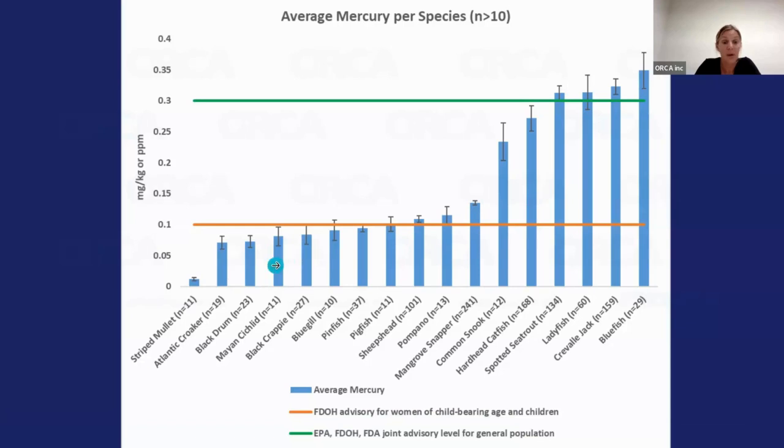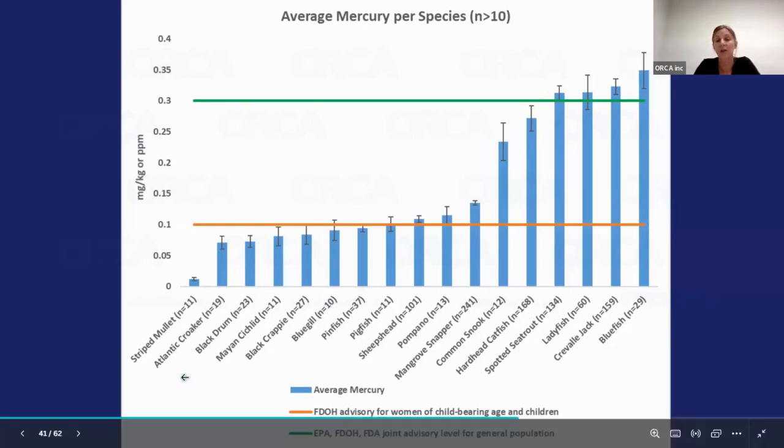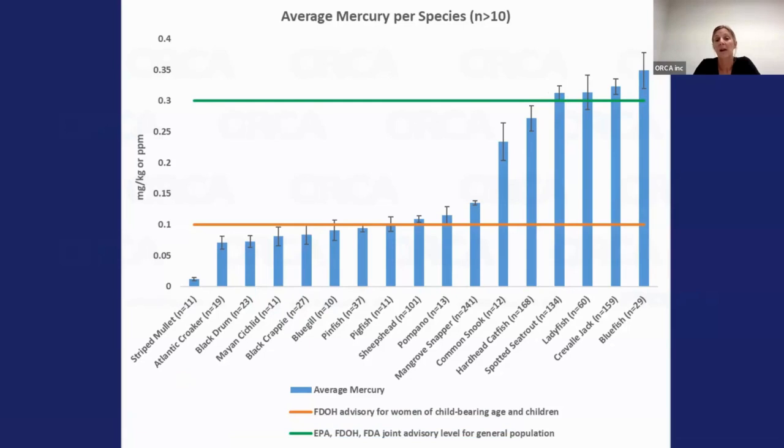Black crappie, bluegill, Mayan cichlid, those are our freshwater species. Black drum, croaker, and striped mullet. And then we do see several species that exceed that joint advisory level for the general population. So that includes our spotted sea trout, ladyfish, crevalle jack, and bluefish. And so this figure at this point is indicating that different species do accumulate mercury concentrations at different amounts.